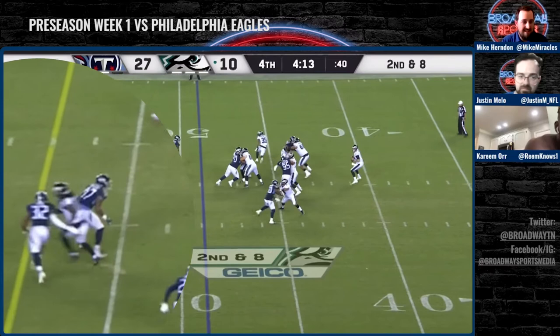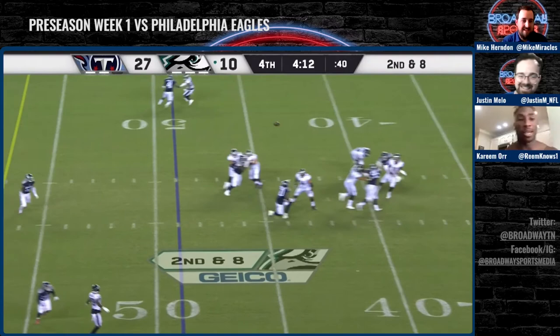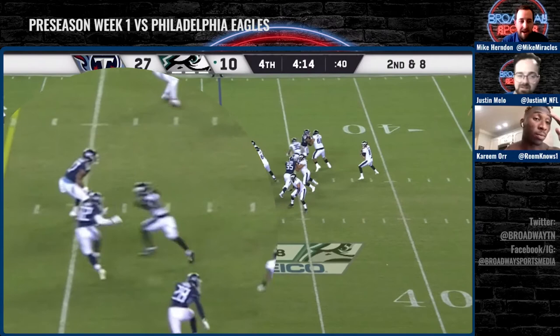There's no foul, because he came into me. So now we just turning and now we just playing ball. That's all it is. So how do you balance being physical at the top of the route with avoiding pass interference on something right like that? You just really.